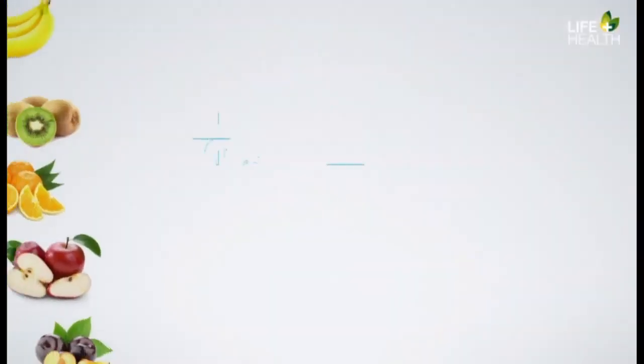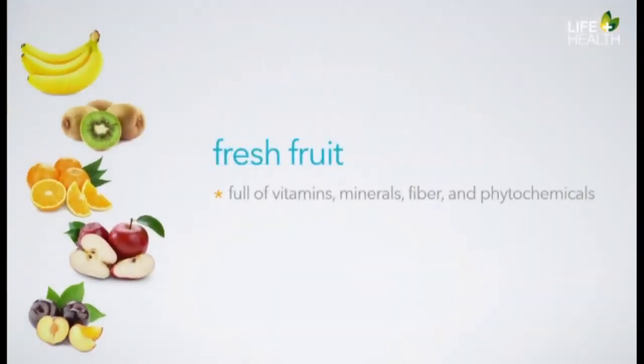But let's get back on track with the green light foods. The next food group is fresh fruit. Fruit is full of vitamins, minerals, fiber, phytochemicals, all of which boost your immune system and improve your health in many ways. Fruit is nature's way of satisfying our sweet tooths.